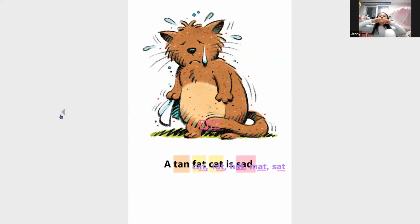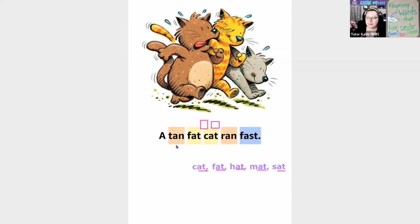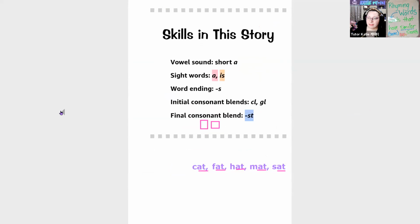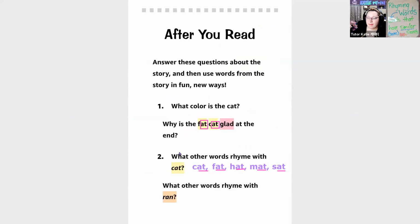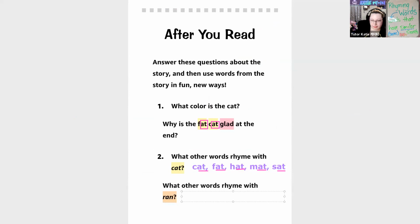Let's see. Can, ran. So if we, I went too far. So if we go back, right, we have ran and tan. So we have ran, tan. What other word can you think of that sounds like ran and tan that ends with an an sound?